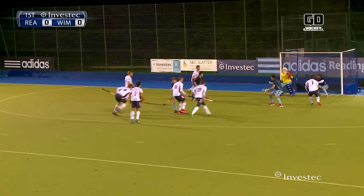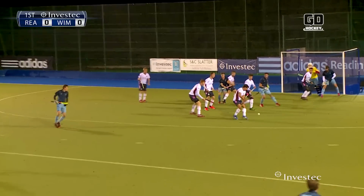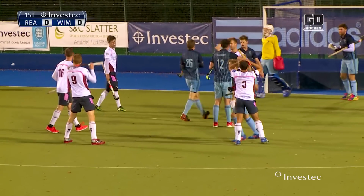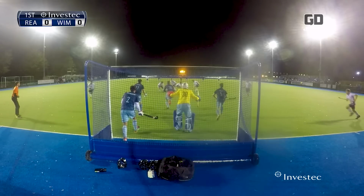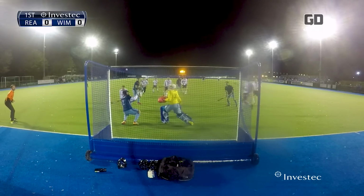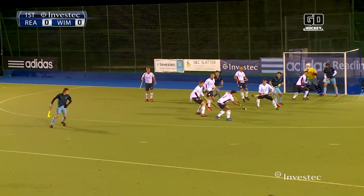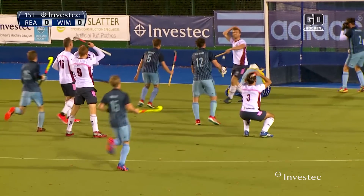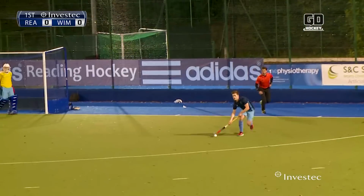Corner, and it comes to Haller. Haller with a drag flick, comes back off the bar, falls to Arnold. Arnold with the shot, touch in front of the keeper by Malthouse, and somehow Reading survive. Haller's first flick comes back off the bar. Real opportunity for Arnold. Let's go for the bottom corner, and Malthouse's touch is somehow saved by the keeper.